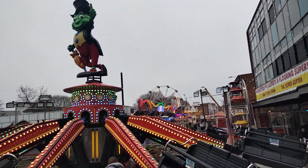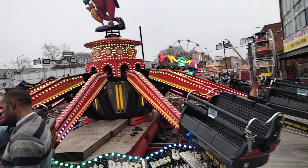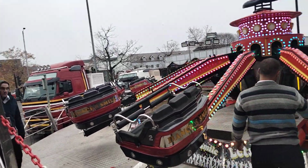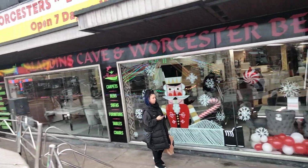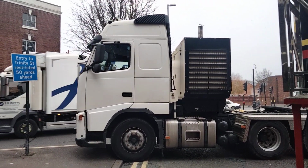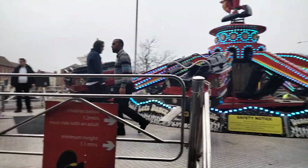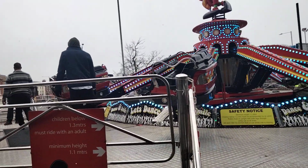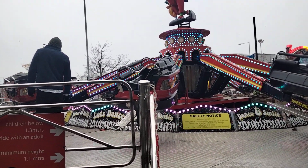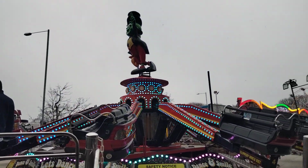So, looks like we're just about to get everything warmed up, get it all tested out. Right, let's go for a wander around the fair then and see what we've got down here today. Now, I've only popped down here just to do the day vlog, just a walk through. Take a few photos. We'll be doing another vlog of this fair. We'll be doing a nighttime one, so do keep your eyes open on the channel, Funfair Audits.